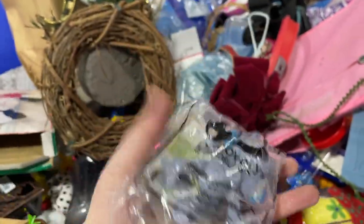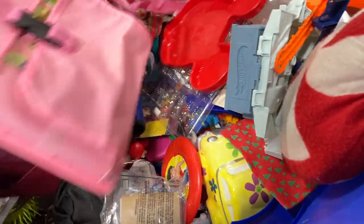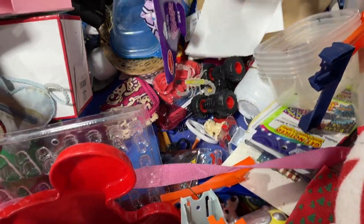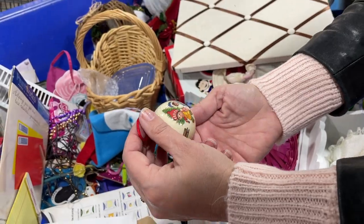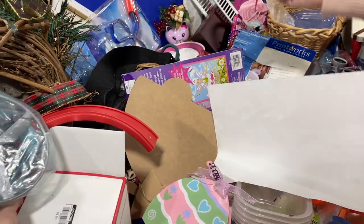Tiny little slinky. Oh, that one's cute. Oh, that's so cute. Yeah, add it to the bag. Something in here clinking around.